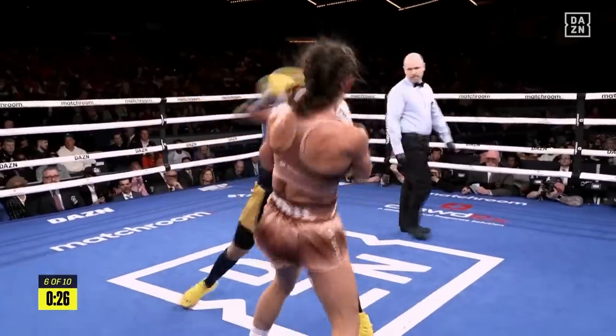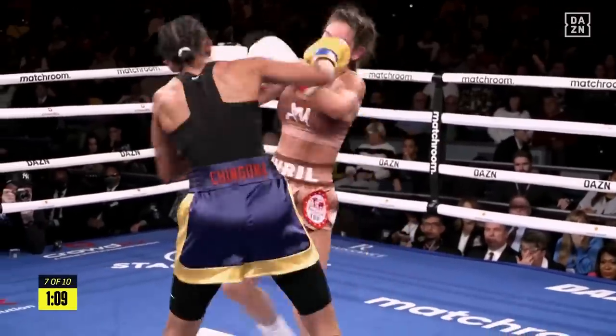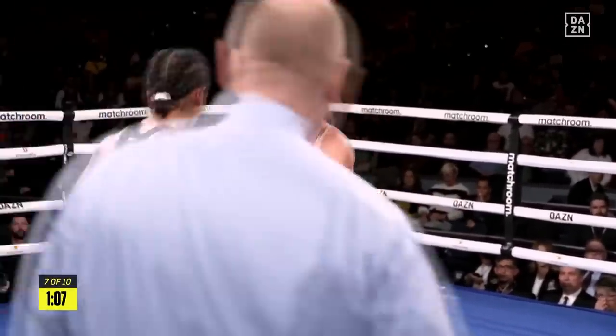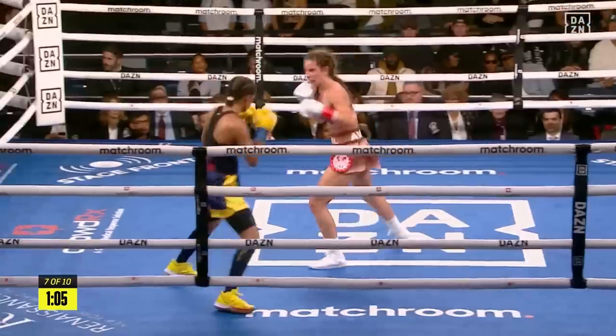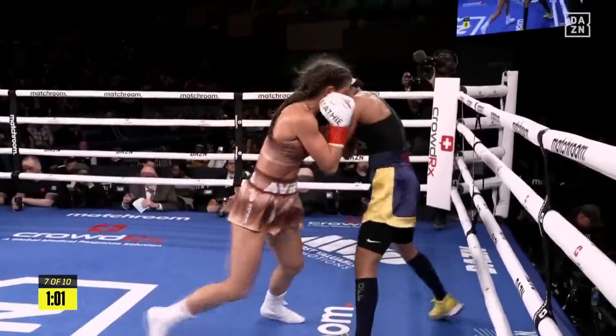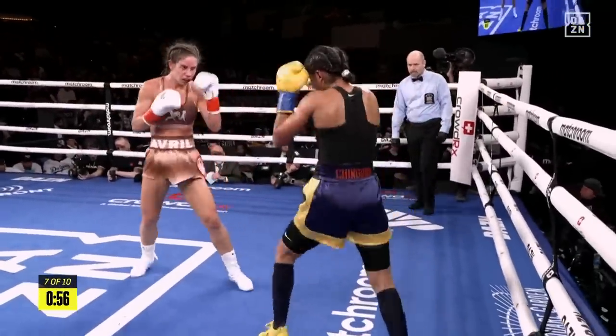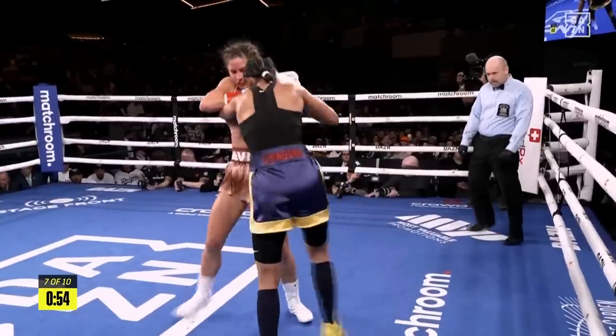Good exchange here. The last 30 seconds of round number six. Be interesting to see what the judges are seeing ringside in this. The angles that we're watching versus what they have been seeing. Ooh, good shot there from Ali on the inside. And the windup connected. Stab jab for Mathie.